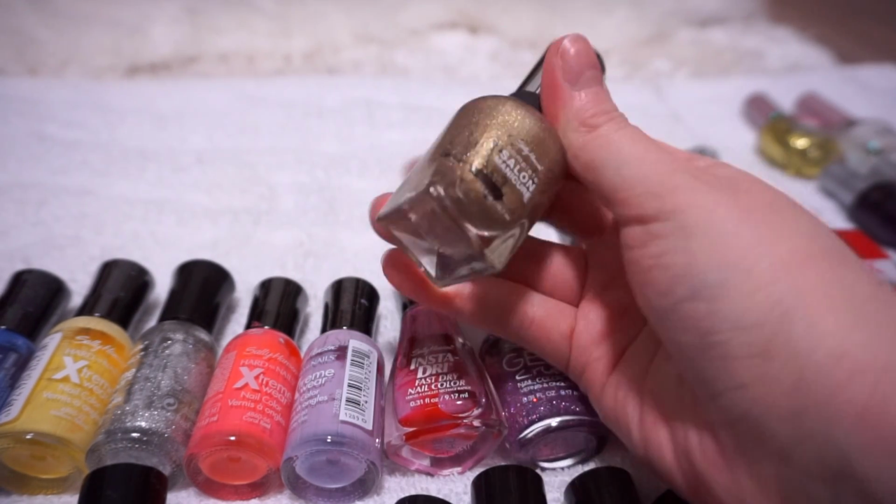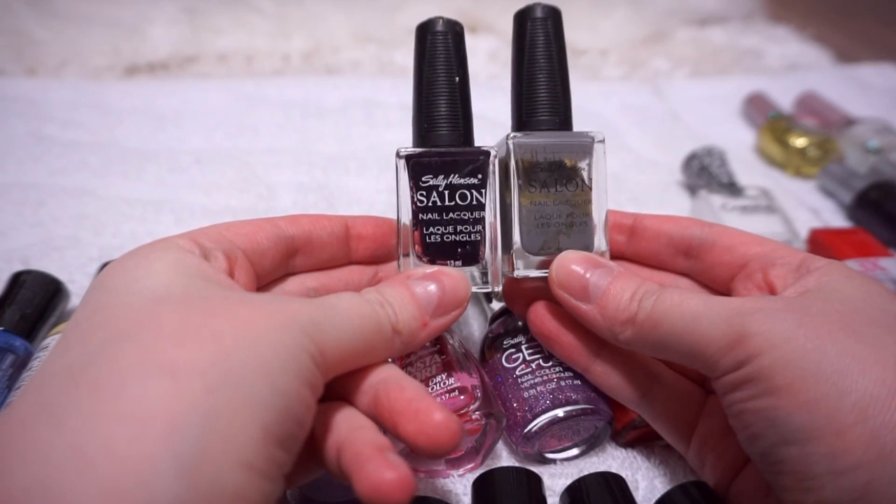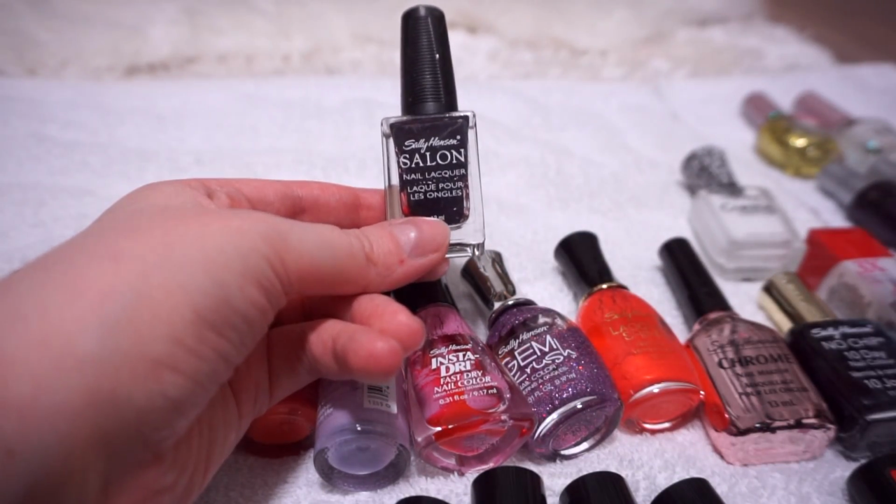Oh! This is another Guilty Pleasure. Okay, this one's really old. I'm gonna throw this one out. I've got a couple of their Salon nail lacquers. This one's called Sweet Creams. I'm gonna put it in my keep pile, but that's a maybe.